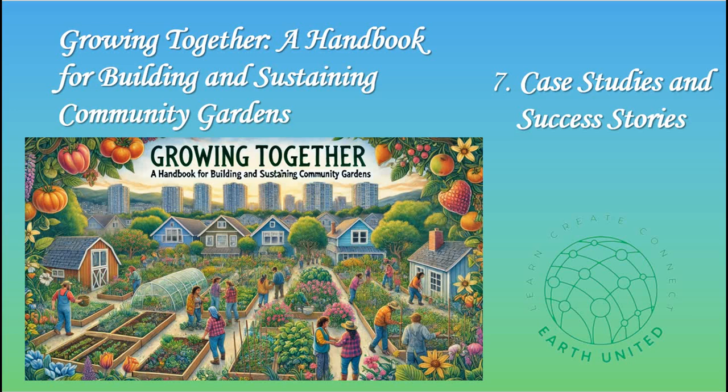Well, funding is always a major issue, especially for urban gardens where land is scarce and expensive. And then there's the challenge of securing suitable land in the first place, navigating zoning laws, and dealing with land ownership issues. It sounds like a logistical nightmare sometimes. It can be. And then there's the ongoing challenge of maintaining community engagement. It takes consistent effort to keep people involved and invested in the garden over time. Right, it's not a one-time thing. It's about cultivating a community as much as cultivating plants.